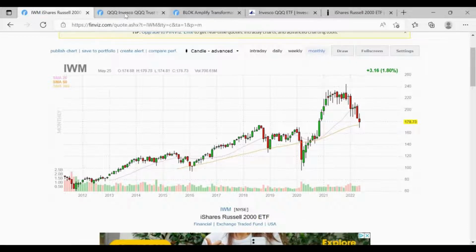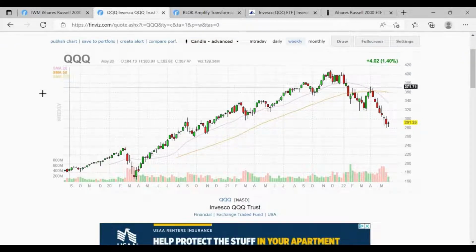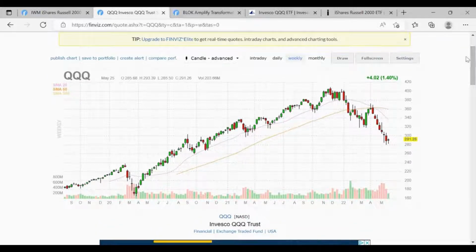And we'll talk about the specifics of what the Russell 2000 is, as well as the holdings in a minute. The next one's going to be the triple Qs or QQQ. And this one is an index that tracks the NASDAQ 100. So it consists of 100 companies. And again, it tracks the NASDAQ.